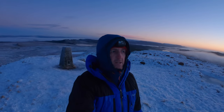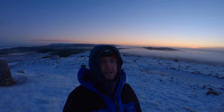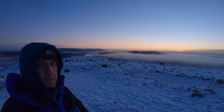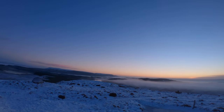So as I said last night, this is Duncolm, it's in the Kilpatrick Hills, so it's a cracking wee viewpoint here. Hopefully that's going to be a cracking sunrise. It's looking nice in here. I'll take you back out of my tent.